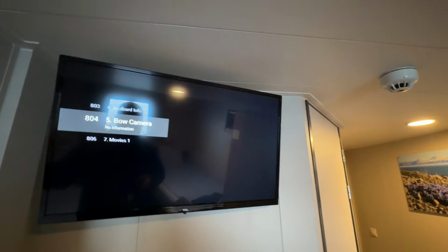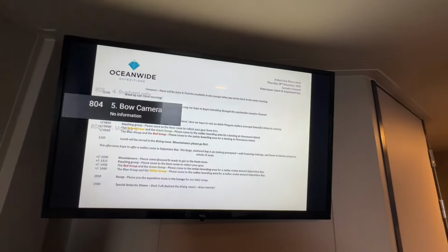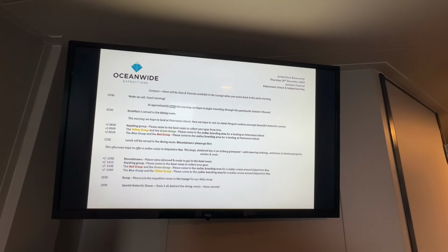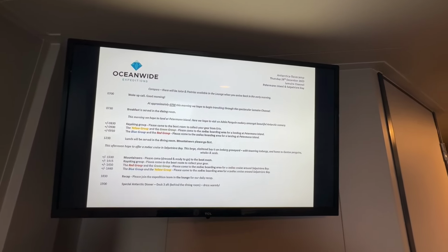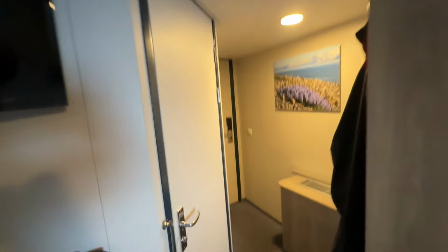Bow cam. You also get your daily information about what we're doing on the TV as well. So there is a map, and there is a camera off the bow, which you can enjoy from your room. So yeah, an HDMI cable is okay if you want to connect your laptop, which would make use of the TV. So I just wanted to give you that highlight.